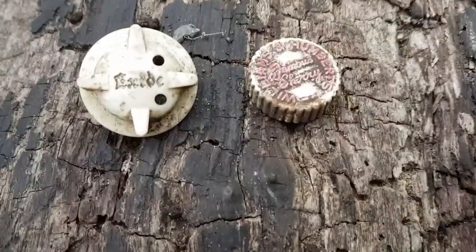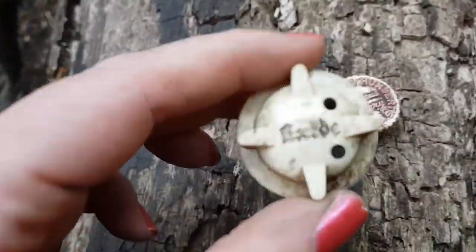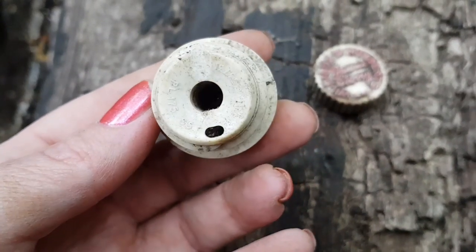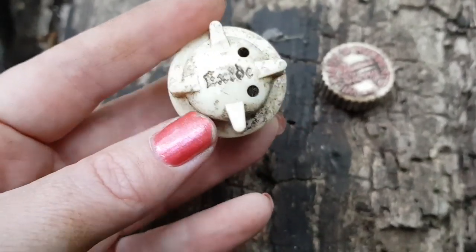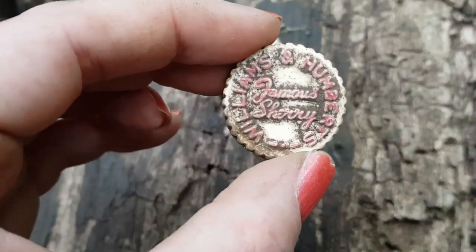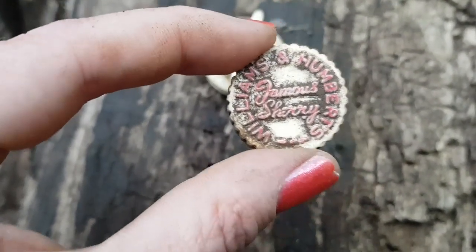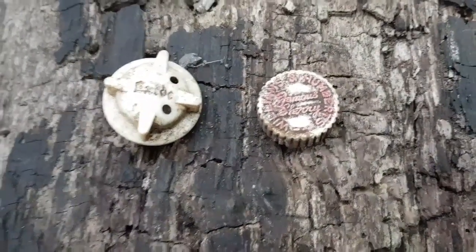So here are a couple of smaller finds to show you, and I'm quite pleased with these. Ryan found both of these. Look at this one, that says Exide, so this would have been like a battery topper. Still got all the detail around the inside, and this one is lovely, I think. Williams and Humbert's famous sherry. I wonder why it was famous and how famous it was. I'll see what I can find out about it.